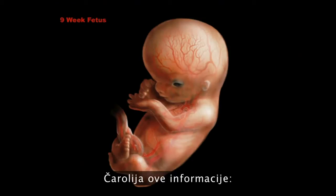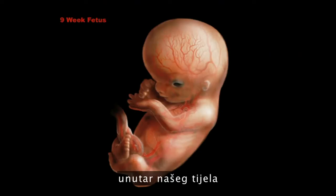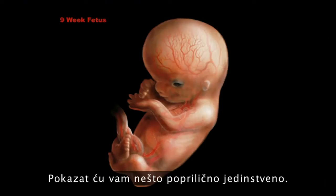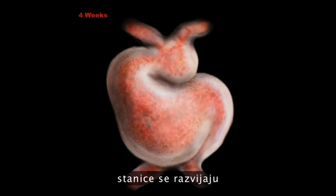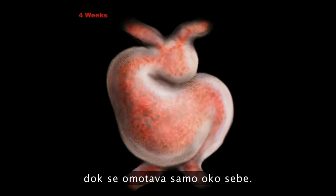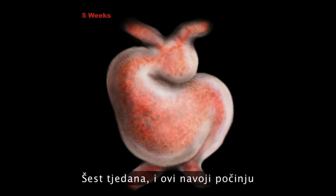The marvel of this information, how do we actually have this biological mechanism inside our body to actually see this information? I'm going to show you something pretty unique. Here's a human heart at 25 days. It's just basically two strands. And like this magnificent origami, cells are developing at 1 million cells per second at 4 weeks as it's just folding on itself. Within 5 weeks, you can start to see the early atrium and the early ventricles.